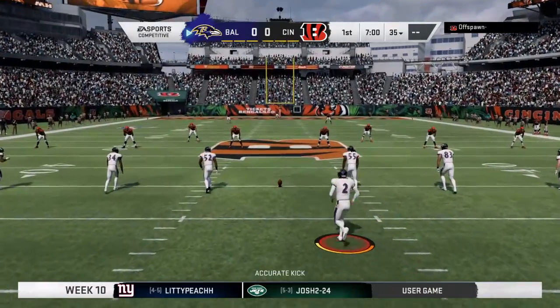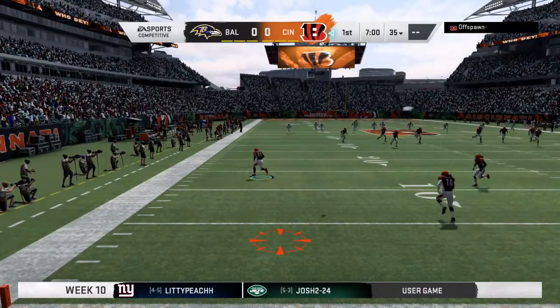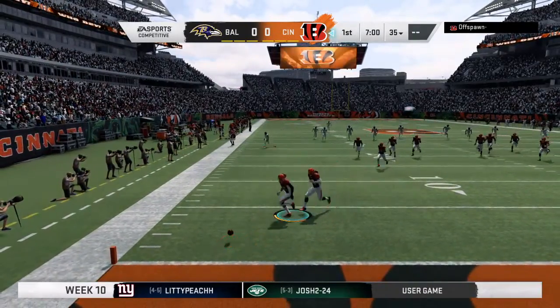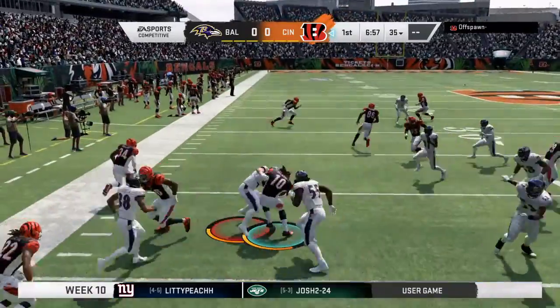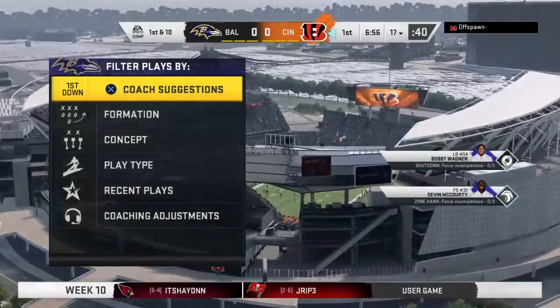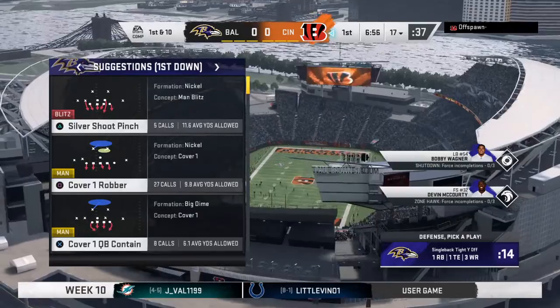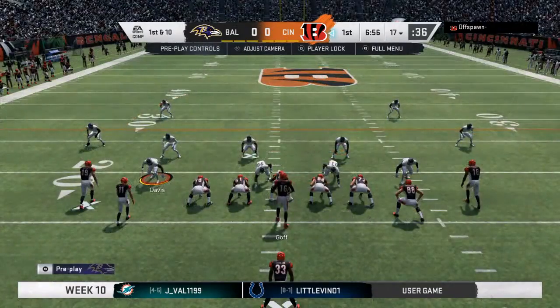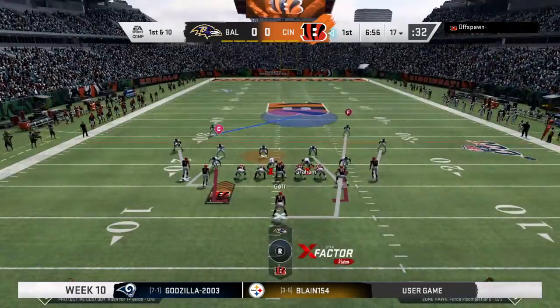The shadow's starting to get a bit longer. Week 10 of the NFL season is here, and we're underway on EA Sports. This will be taken in at the 1. And he will be brought down here at about the 17-yard line. Here we go. 17-yard line.